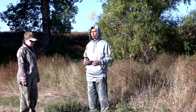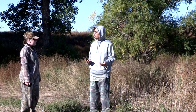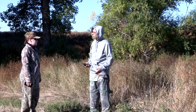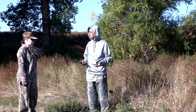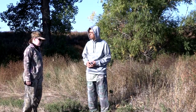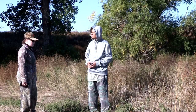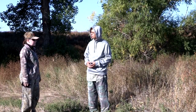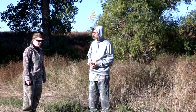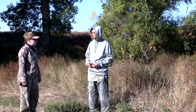Yep. Even with the bow, a lot of people are like, oh, it's a bow, but you gotta be safe with the bow too. You don't want to be walking around pointing it at people. There are safety things you have to take into consideration, because the broadhead on a bow is razor sharp, and you don't want to run into somebody with that and cut them. But yeah, you always need to take safety precautions when you're hunting, no matter what you're doing it with.